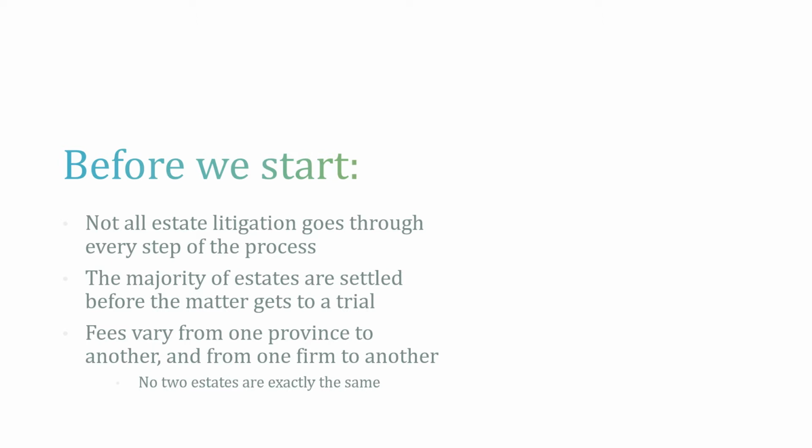Before we start, let's cover some basic information. Some estate litigation goes through every step of the process, but most don't. The majority of estate litigation is settled before the matter gets all the way to a trial. Since no two estates are exactly the same, even ones with very similar issues, the cost for estate litigation varies. There can be a difference from one province to another, and even from one lawyer to another. The information about fees in this discussion are guidelines, not firm prices.